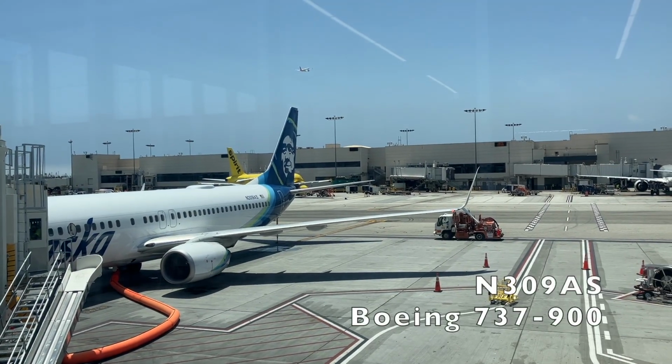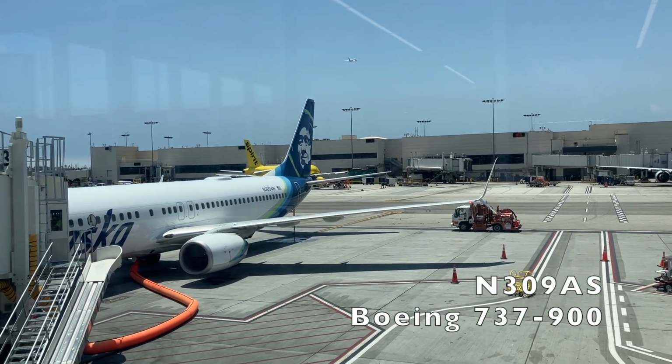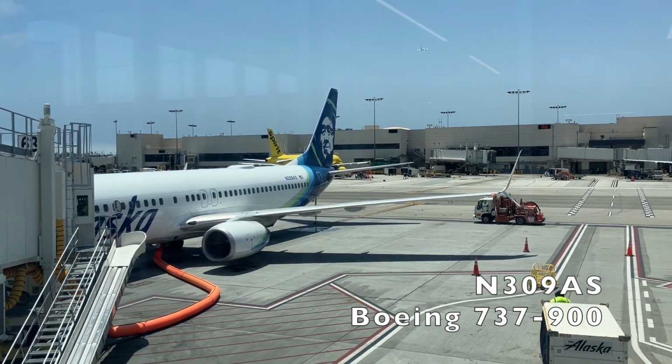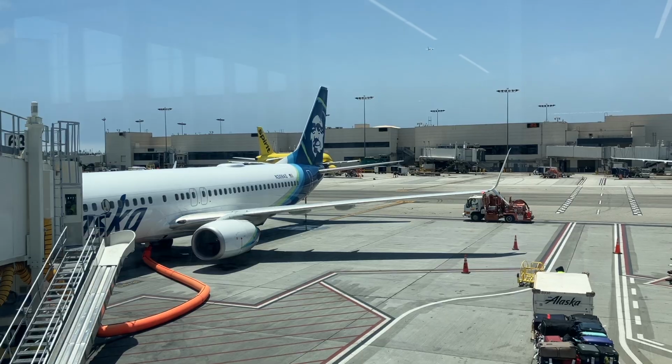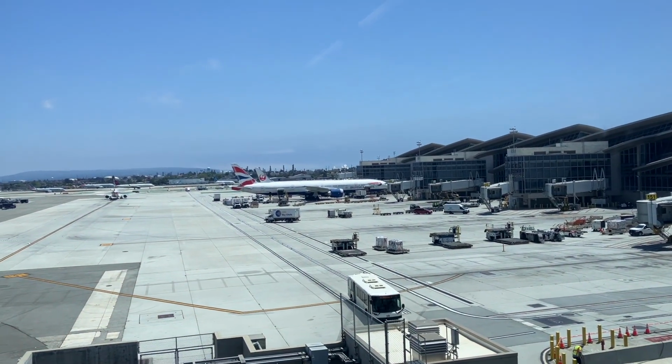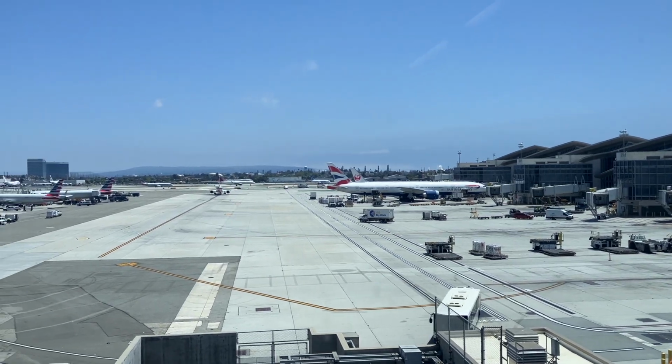Hey guys, I just arrived here in Los Angeles International Airport, or LAX, on this Alaska Air 737-900. Today I'll be flying Air New Zealand for the first time. Thank you for joining me on board flight NZ5, LAX to Auckland.